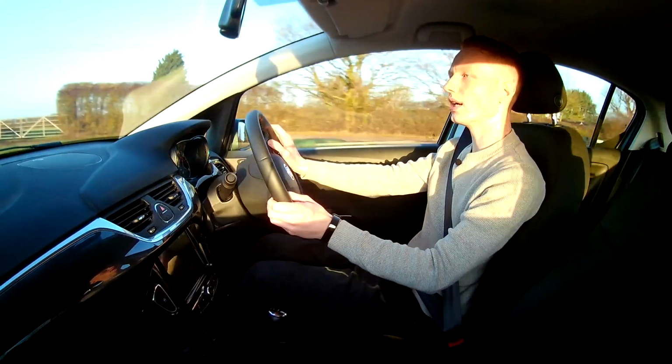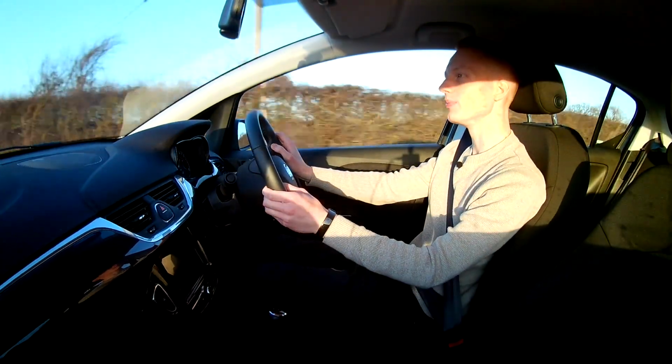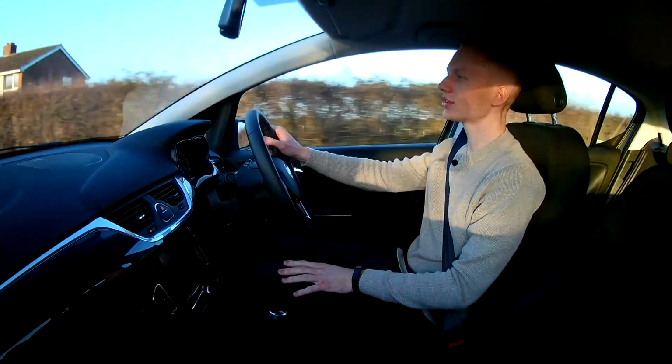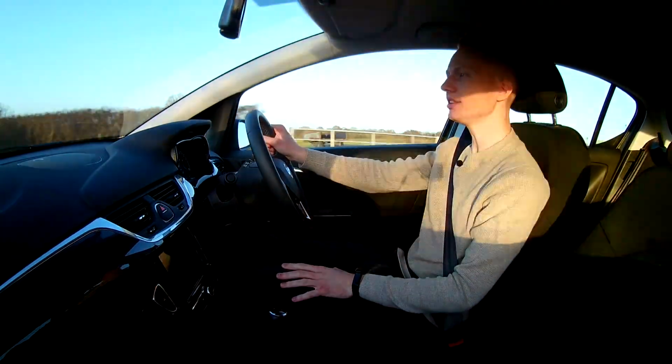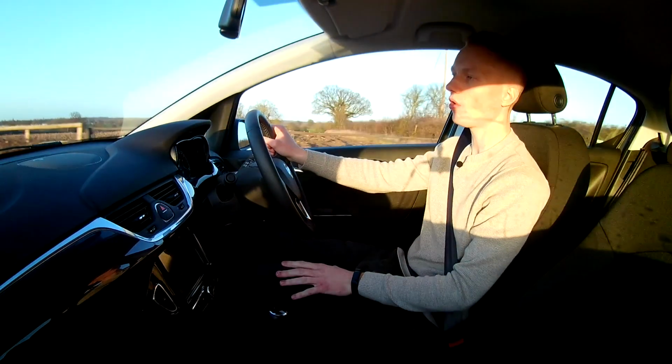So is it worth reviewing? Yes. And should you buy one? Yes. But comparing this car to its biggest rival, the Ford Fiesta, which I reviewed a while back, it doesn't seem as refined or as nice to drive.